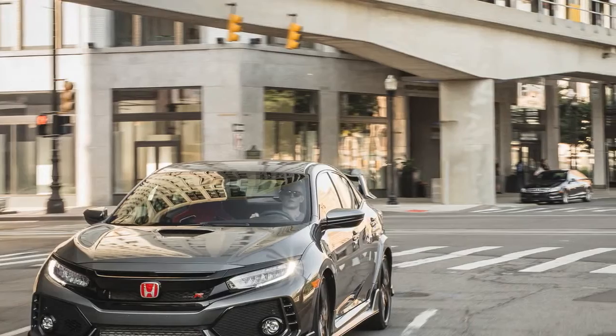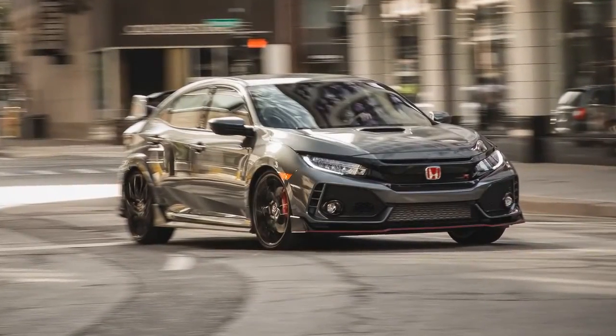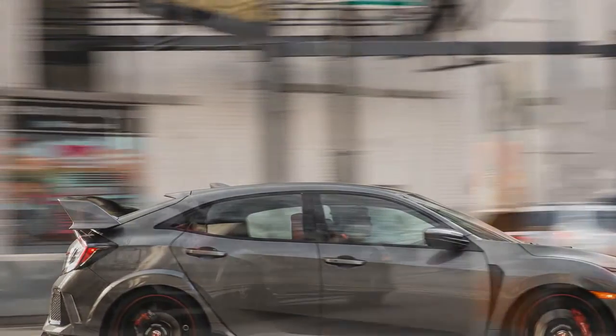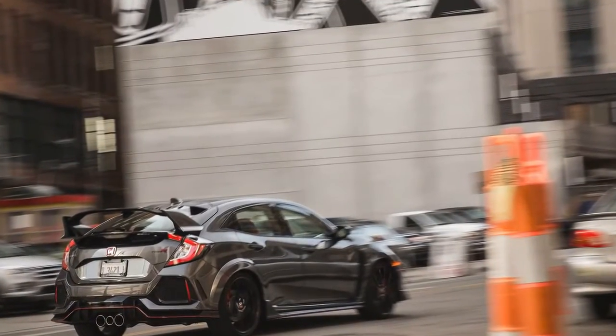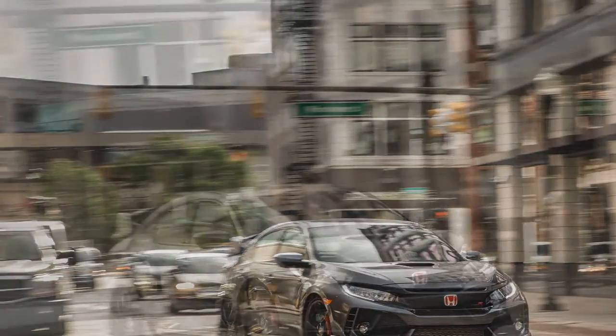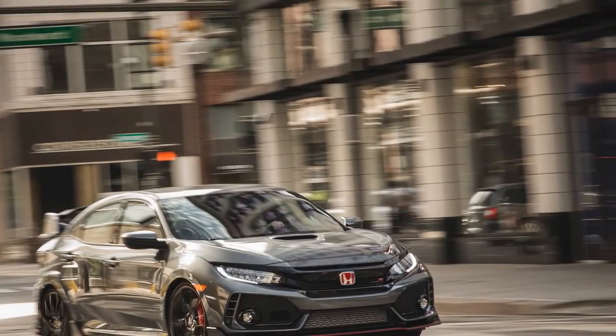Yo dog, we put spoilers on your spoilers. Helping the Type R attain that record pace are its many external vents, fins, and protruding air manipulators, including a massive wing perched just above the driver's rearward line of sight. Most of these elements may be functional, but the visual effect is obnoxiously juvenile on the road. If a car could run on a slurry of Mountain Dew and Doritos, it would be this thing.